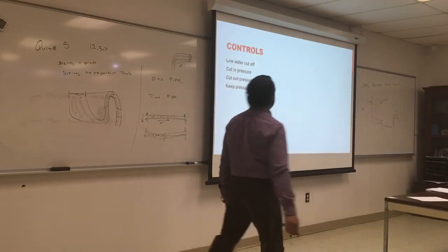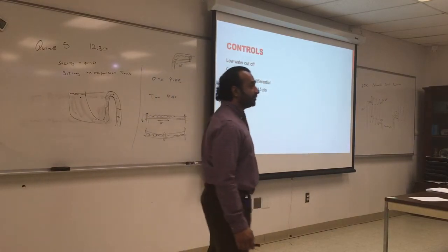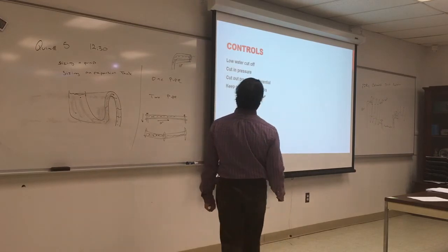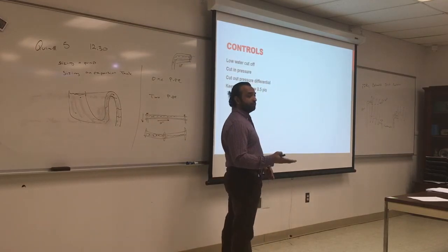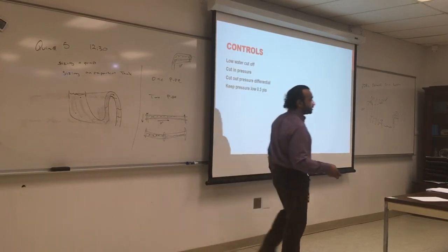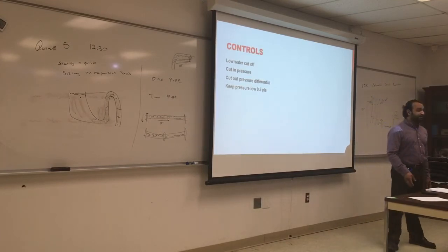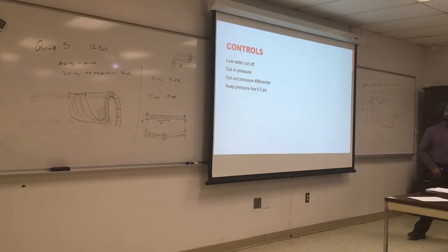Controls. You need to have a low water cutoff and a cut-in pressure and cut-out pressure differential. So when do I start the pressure and when do I stop the pressure? We want to keep the pressure as low as possible, at 2.5 psi, and the maximum is 2 psi of pressure inside the boiler.